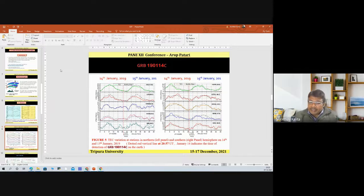On the following day, that is, in the afterglow emission period, we find the variation from the monthly mean in almost all the stations in high latitude, low latitude, and middle latitude. That is, the variation is isotropic, and the maximum TEC values vary from 1 to 3 TEC units in different stations.